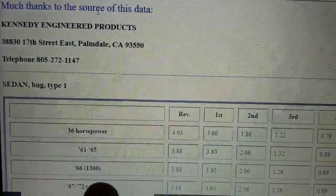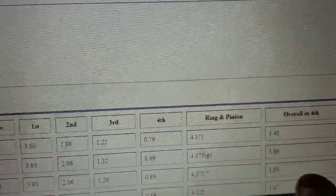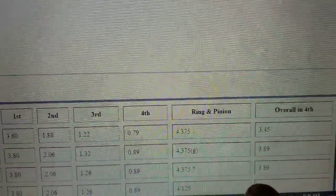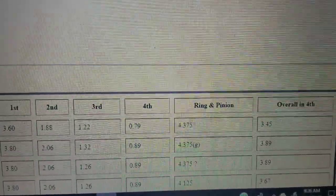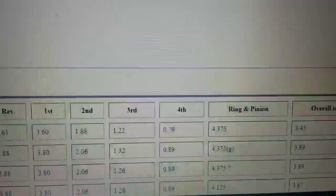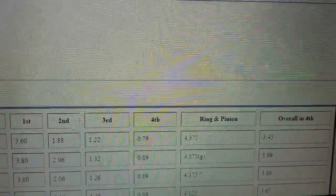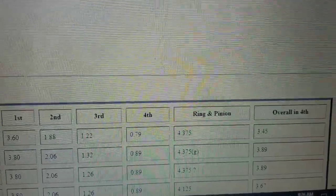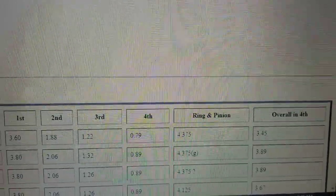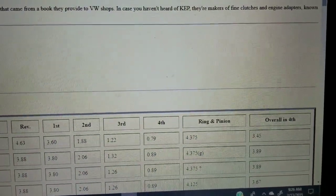And if you look here at the 61 to 65, which is the full case transmission, they both had, what the hell, 4.37, yeah, that's right, 4.37 gears. And if you look at third and fourth gear, there's 1.32 and 0.89. So third gear is supposed to be a little taller in the crash box, and fourth gear is a little shorter in the full case transmission.